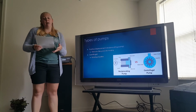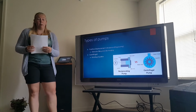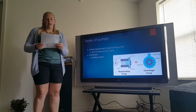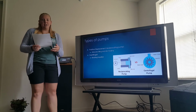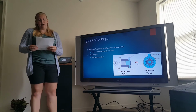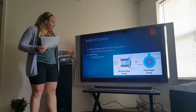Centrifugal, or rotodynamic pumps, are used with rotating impellers to increase the velocity of the liquid within the pump. This creates a higher pressure at the outlet, making the liquid flow from the inlet to the outlet. So based on our applications and the flow rate that we need to achieve, it is best to be using the centrifugal pump, and those are also the most durable pumps.